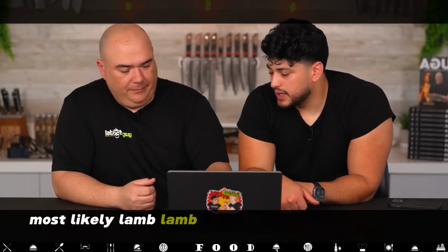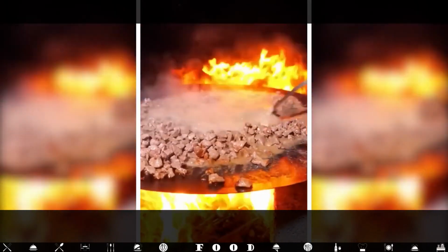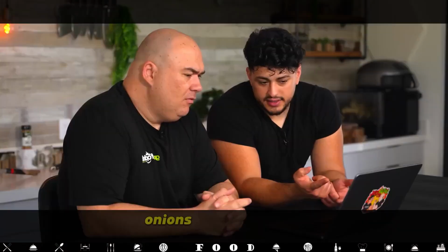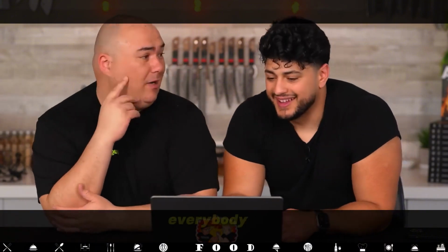And what do you think that is, lamb or beef? Most likely lamb. Lamb? Yeah, in Turkey, most likely lamb. Onions, carrots, celery. But the amount. You're not going to go hungry after you eat this one, everybody.